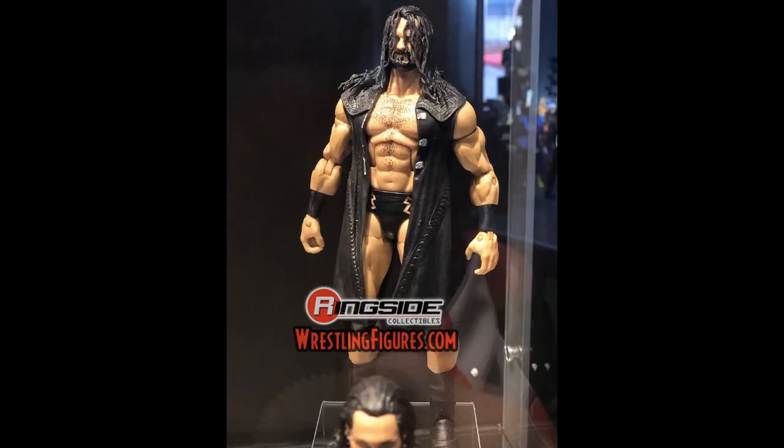Next we have Drew McIntyre. This one actually looks like it's close to being a final product. He's just not listed in any sets. I think he looks even cooler than his NXT series figure, with the hair draped over the face and the long coat. It looks like a similar figure, but the head sculpt is new. That just looks really cool, and I really want to own this figure. It looks really damn cool.